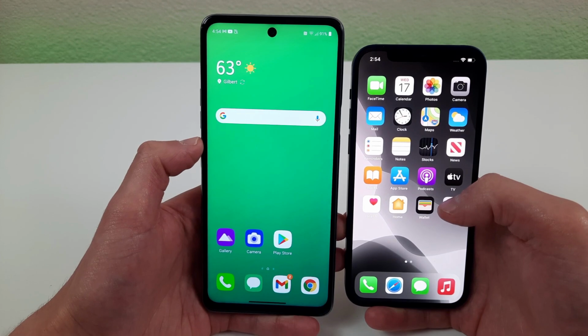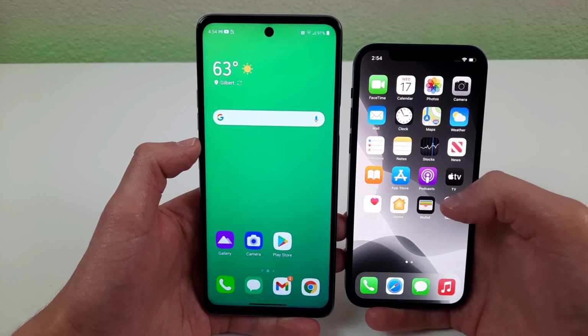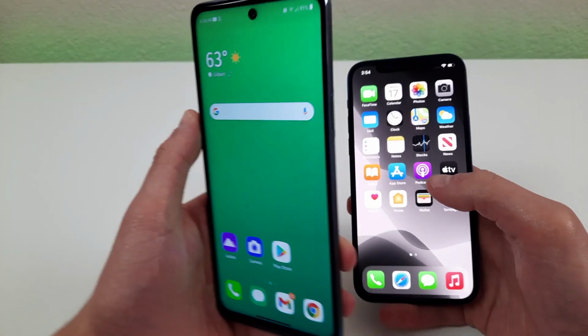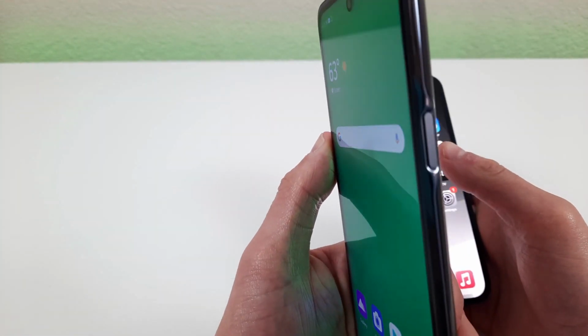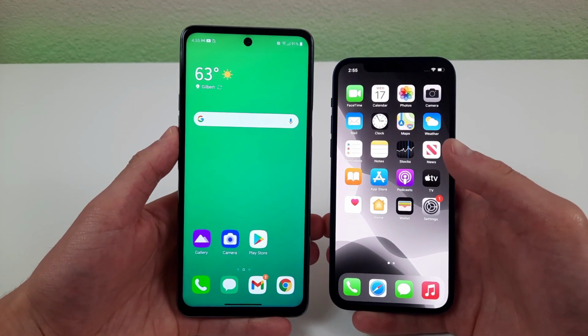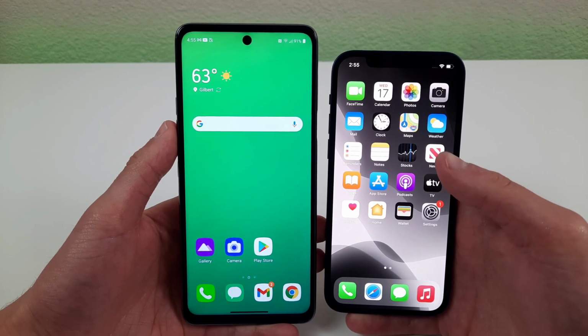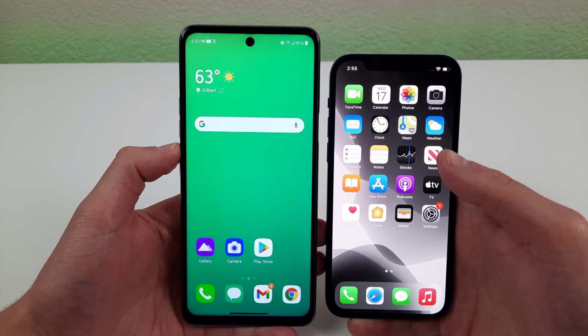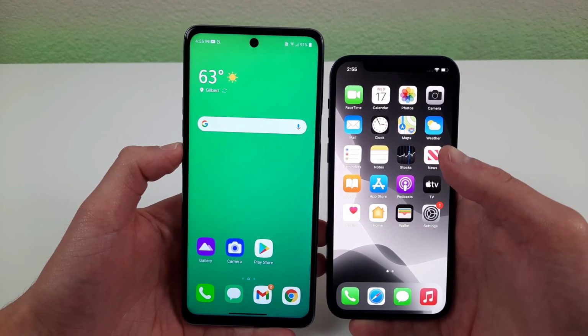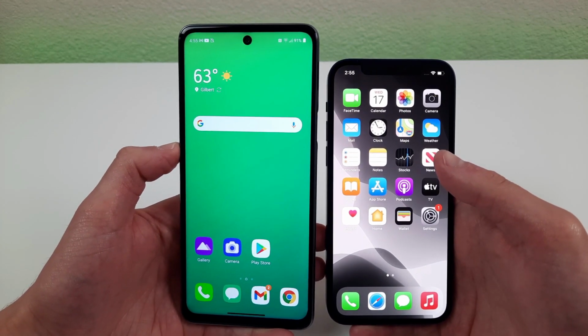Now, both of these phones have Face Unlock, which is really nice, but the LG K92 5G also has a fingerprint scanner, which I think is even better. Not only that, but the fingerprint scanner is right here on the power button, and that, even compared to other phones with fingerprint scanners, is hard to beat. So it's hard to say that the iPhone really has an advantage here as far as security goes. Face Unlock is really nice, but having both is really hard to beat, especially with such a good location.